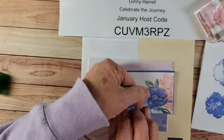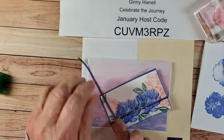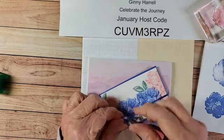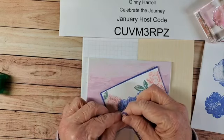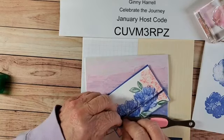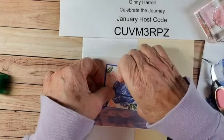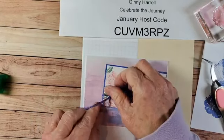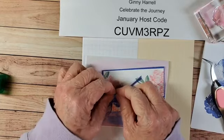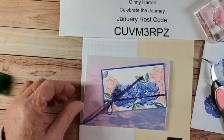I love this ribbon because it's thin, it ties nicely, and it mails easy. So I don't like lumpy bows. Let's see. Bring that down a little bit. It doesn't need to be that big. The fun thing about this ribbon is you can also pull it out and make it a little bit fluffier. You can even kind of shred the ends if you want to.